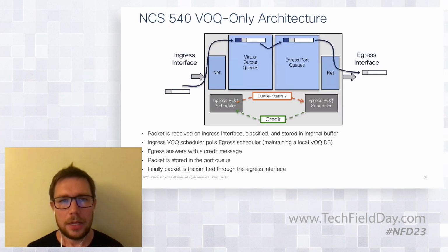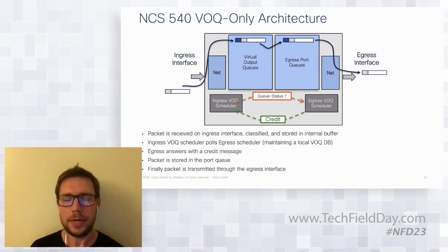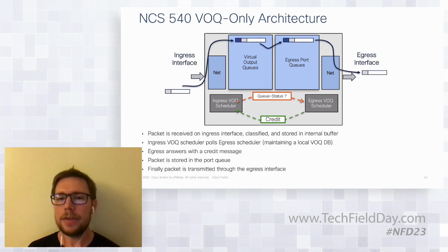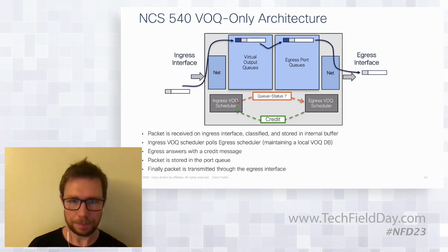The DNX portfolio is well known to have the so-called VOQ-only architecture, virtual output queuing. So actually all queuing is done on ingress, where the ingress scheduler asks the egress, hey, give me credit, I need to send some traffic. If there is bandwidth available, the egress scheduler gives the credit and the packets are dequeued and sent to egress.